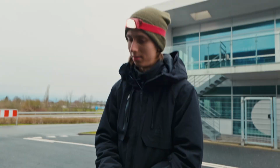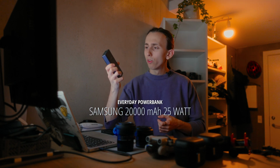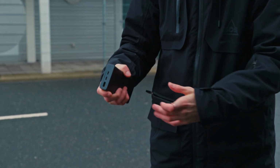How am I looking? Do I look nice? Power bank, 20,000 milliamp hour from Samsung. The big Samsung brick. Two USB-C ports, USB-A, and it supports fast charge. So it's a great aluminium brick. Light indicators to see how much you've got in it. I mean, it's just a power bank.